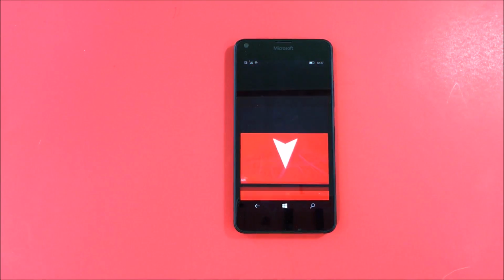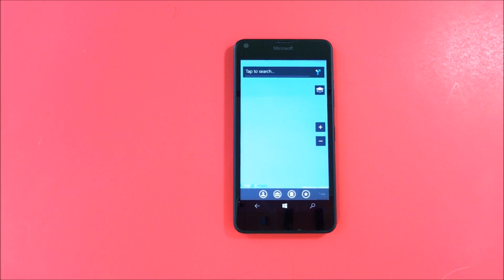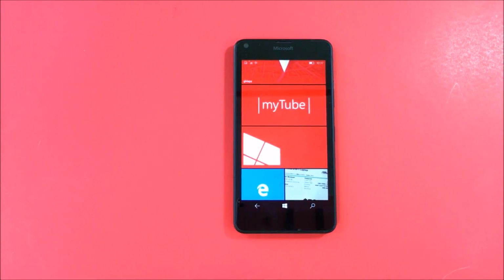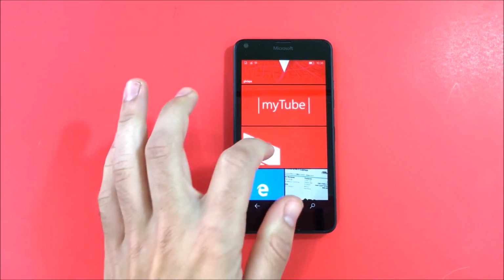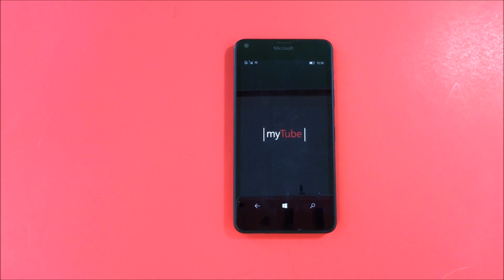Now over here is Gmap. So this is basically a maps application that is an alternative to the included maps application that you get with your Windows phone. So let's see what else I got on this device. So going down, I do have the MyTube application. Some of you recommended PerfectTube. I checked it out, didn't work out for me, so I stuck with the MyTube application. I really do enjoy it. It's a very clean YouTube client for your Windows Phone device.